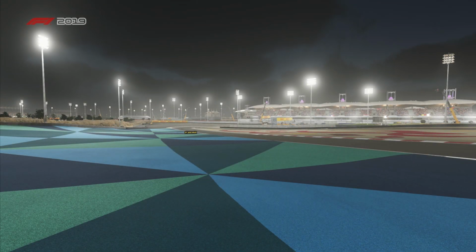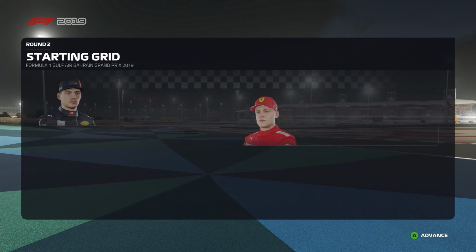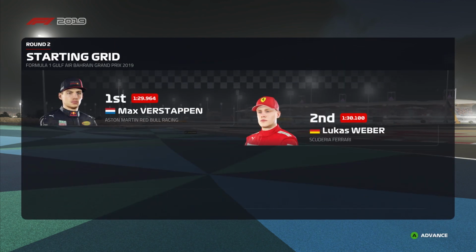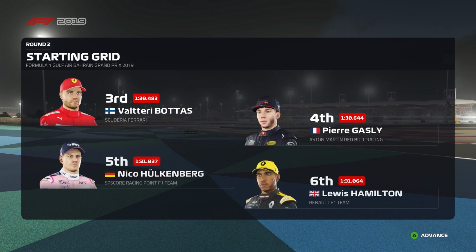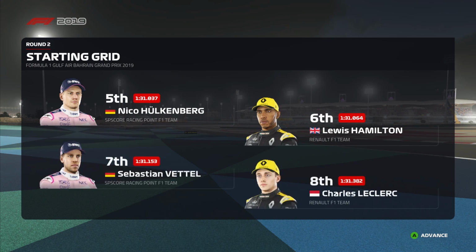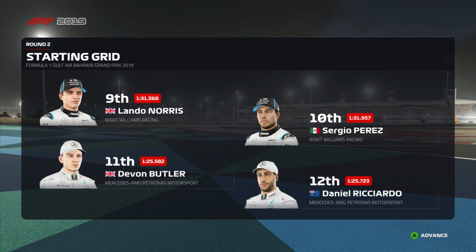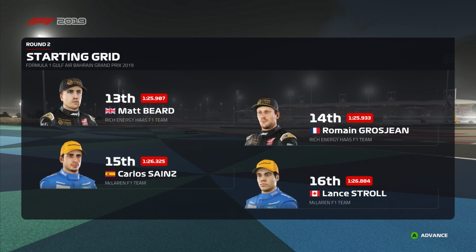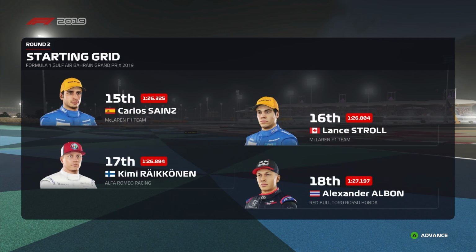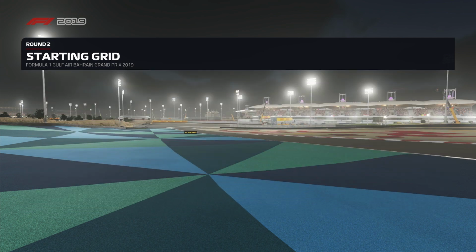And having a look then at the grid ready for round 2 of the season, it is Max Verstappen on the pole. Not too often do we see him on the pole there, but Lucas Weber in P2 ahead of Bottas in 3rd and Gasly down in P4 there. Hulkenberg and Hamilton, Sebastian Vettel and Charles Leclerc, and then the two Williams of Lando Norris and Sergio Perez round out the top 10 there. Ahead of both Mercedes, both HAAS cars, both McLarens, both Alfa Romeos. No, the Alfa Romeo, Raikkonen, Albon, and then Giovinazzi and Kvyat there. A little bit of mixing up towards the rear of the field as well there.